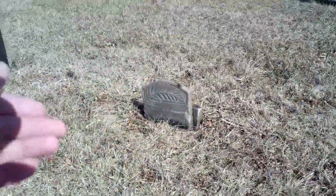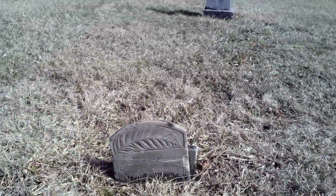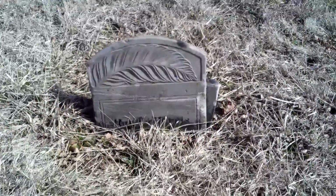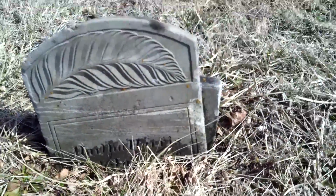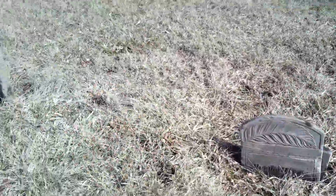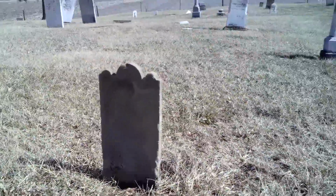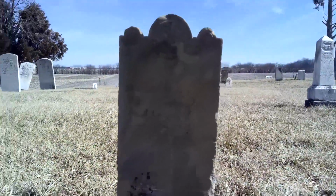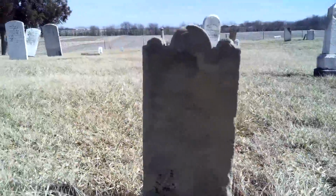Now I've taken a picture of this. I've been here a couple of times and taken pictures. It's always been too cold. But I love that leaf on the top of there. That's really cool. Or feather, I don't know. It's a Mary Harris, I believe. No, Martha. I apologize. That's Martha, but Harris all the same. Then we have David Harris. If you can see that, I don't know if you can in this light, even with the hood on. And then we have Catherine, David's wife.